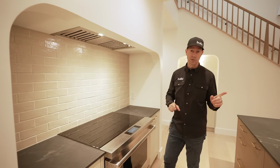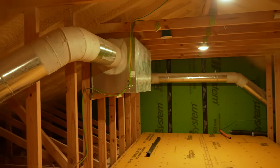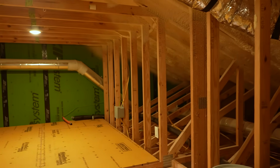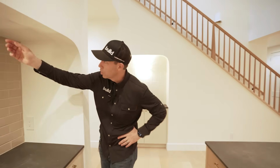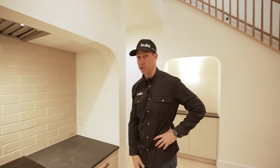That's one of those behind the scene things we didn't spend a ton of time on, but all those fans are in the attic of the garage space, both the in and the out. And boy, that makes a big difference. I have the same exact system on my personal house that's been running for 4 years now, and it's looking great. So that's how you turn that thing off.